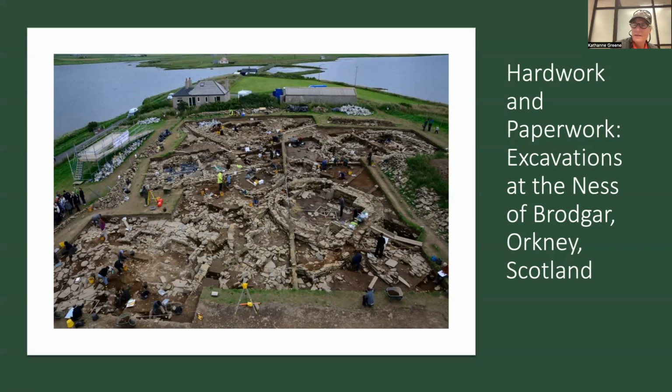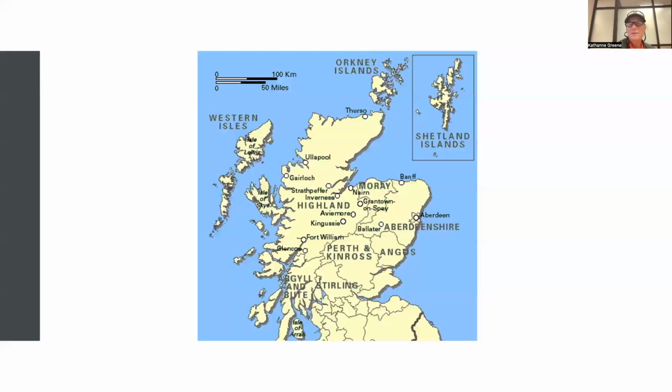So this is the Ness of Brodgar, but I want to tell you about Orkney first, because you can't really understand the Ness unless you know a little bit about Orkney. Orkney is a group of islands located off the northeastern tip of Scotland. It is about 50 miles to the south of the Shetland Islands. It is almost parallel with Bergen, Norway. That's how far north it is.